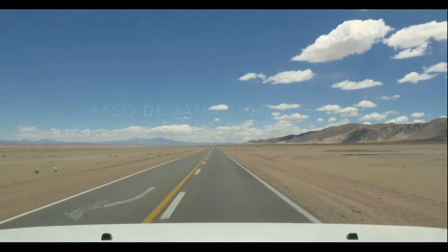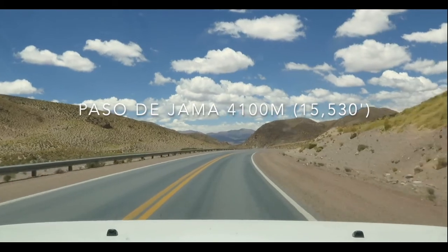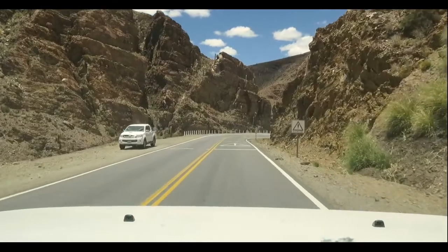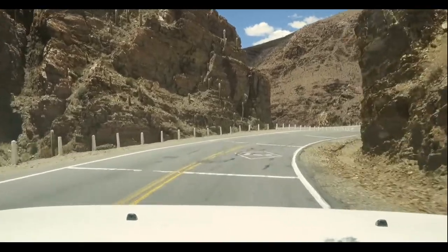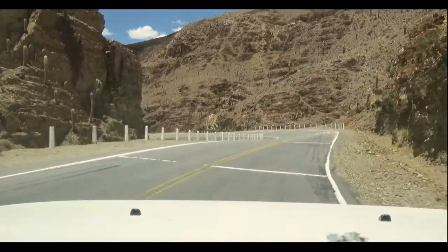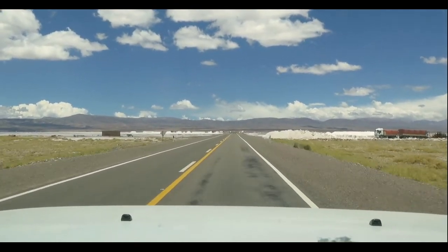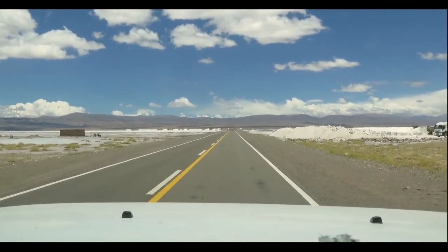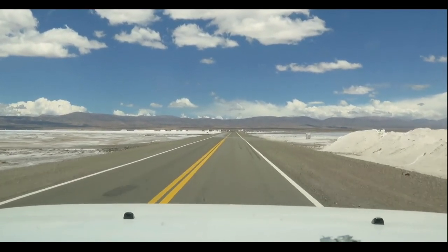First, we have to go down the Paso de Llama, a mountain pass at 4,100 meters. On the way, we'll drive through the Salinas Grandes, a salt pan that is important for its sodium, potassium, and lithium mines.